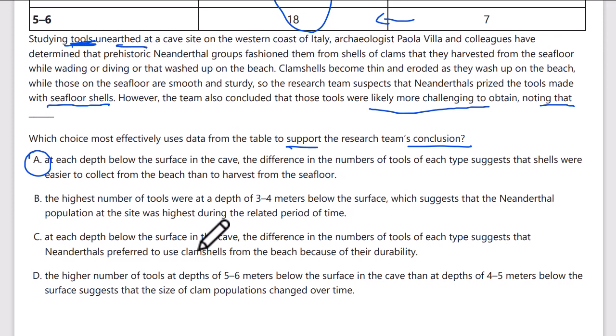Let's look at the other answer choices. B: The highest number of tools were at a depth of 3 to 4 meters below the surface, which suggests that the Neanderthal population of the site was highest during the related... What? No, this table says nothing about the Neanderthal population at the site. That is not in the table, so it's not accurate to the table.